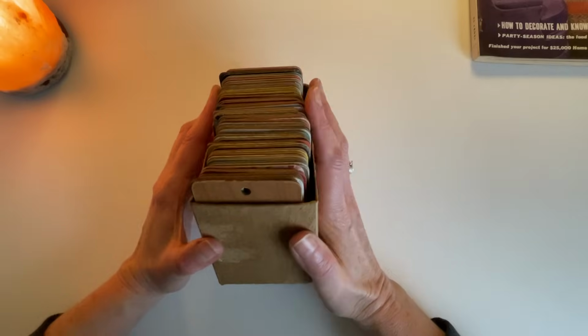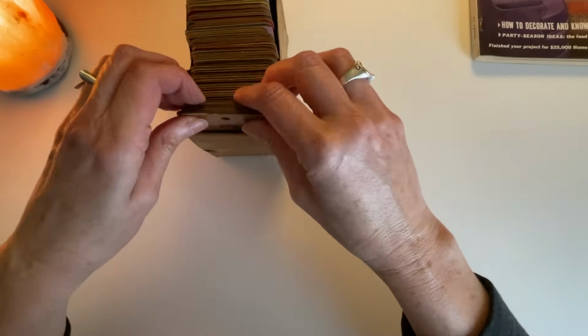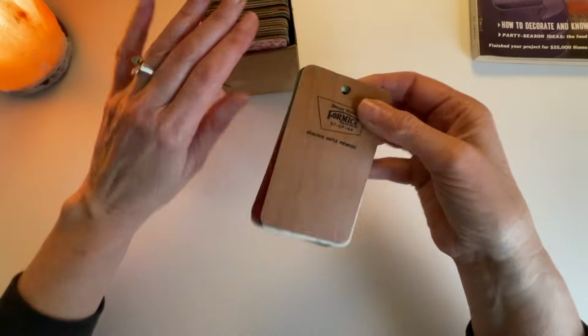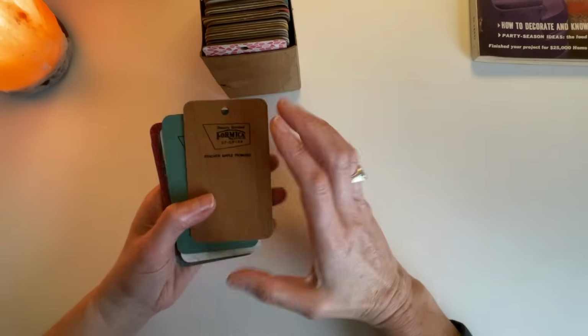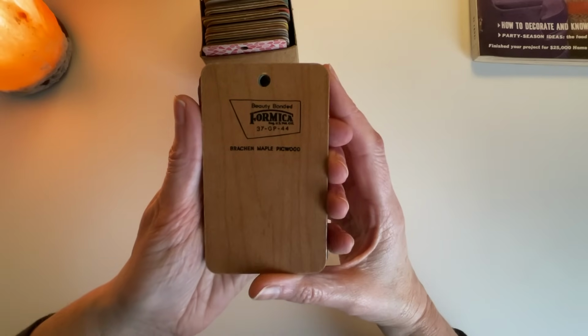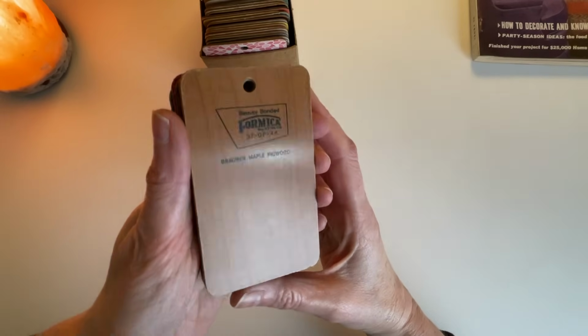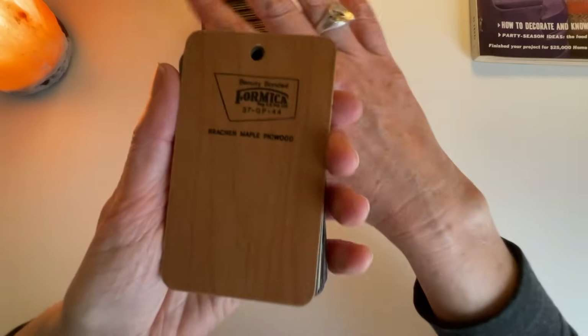So I'm thinking we'll take these out, we'll look at them, and see if we can sort them out, because I know there's different kinds. I mean, I haven't looked through them all. I've seen a few things of what they have. So this says Formica Broken Maple Pickwood, and I'm trying to see if I can get it without the glare.